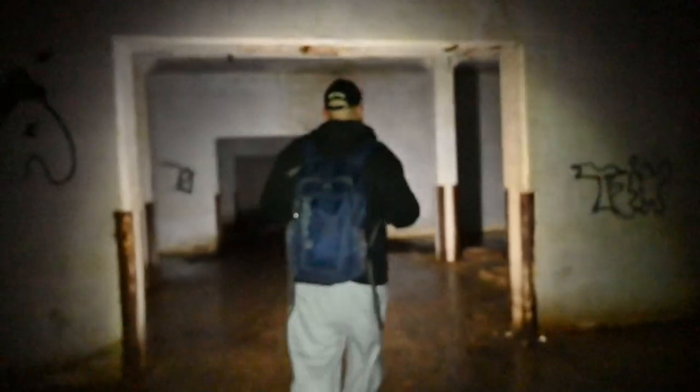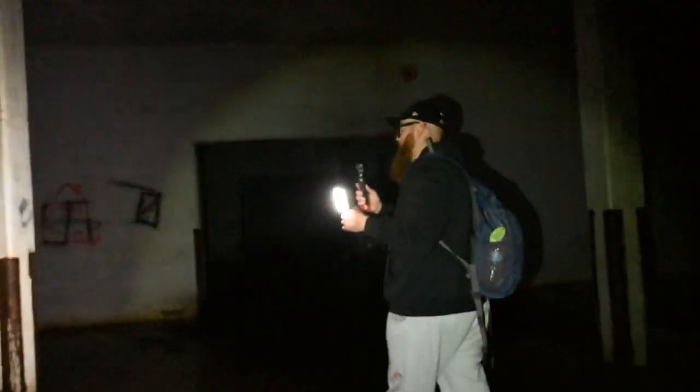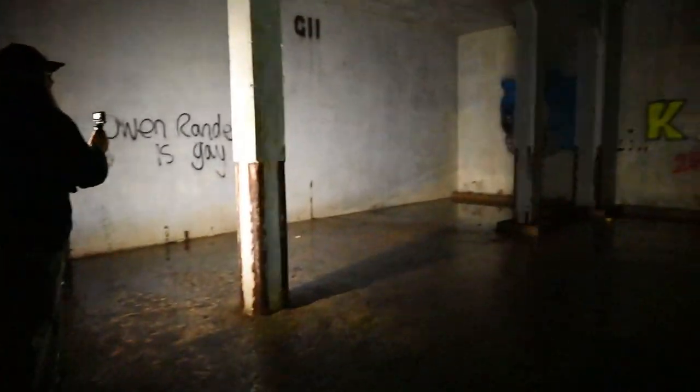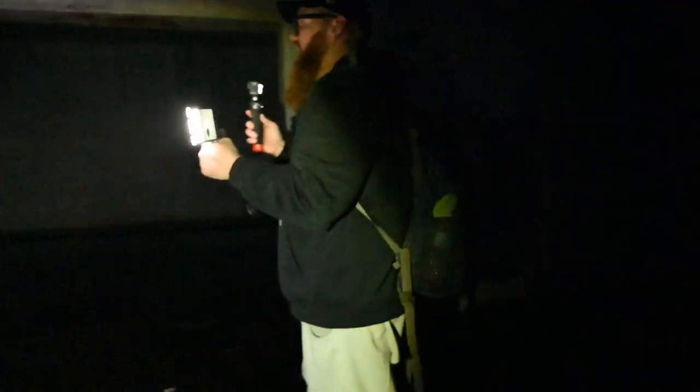Sorry if it is a bit green, you guys, I have got it on automatic. So it's on ISO 25,600, God. But as you can imagine, because we're underground, it's just pitch black, as you can tell. Look at the old wood and stuff as well. It's soggy as hell. It is very soggy, very damp.